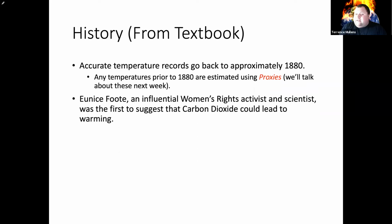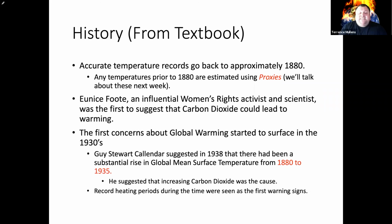A little less than a century later, a climate scientist by the name of Guy Stewart Callendar used her conclusion, and used temperature data recorded from all around the world to, for the first time, suggest that the increase in carbon dioxide around the world is causing warming. He published his first study in 1938. He suggested that there was a substantial rise in global mean surface temperatures from 1880 to 1935. And using Eunice Foote's conclusions, he suggested that carbon dioxide concentrations were going up, and that was the cause.